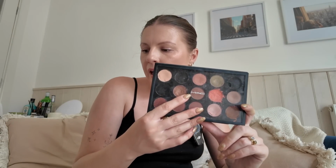Absolutely no need to, because it's the best. Well, not the best. I have another the best, but that has also been discontinued. I've got a lot of MAC palettes like this, hanging around. I think I'm going to do this maybe as a separate video, because there's lots of single shadows and some of them are a little bit smashed up. So let's just say I'm going to keep the MAC ones that I've got for now.